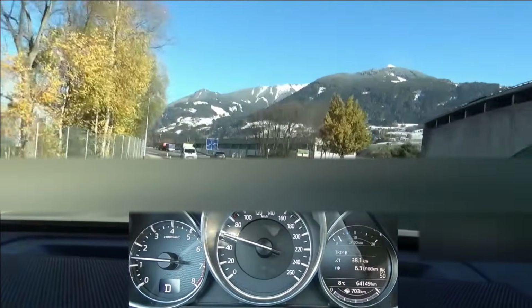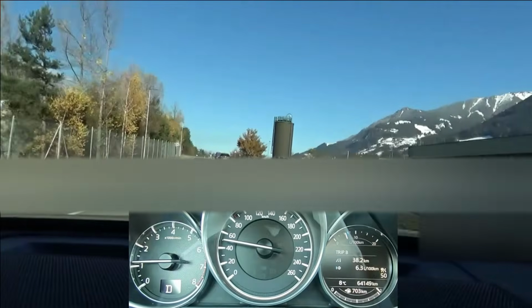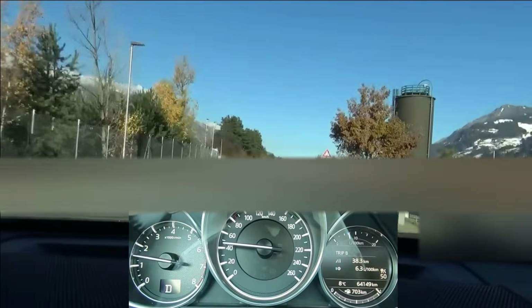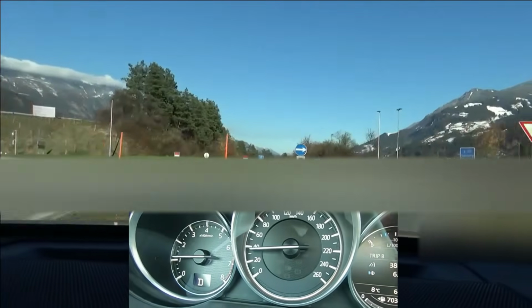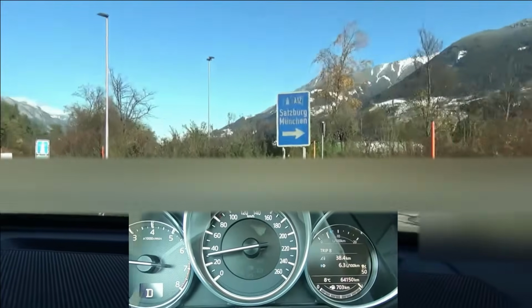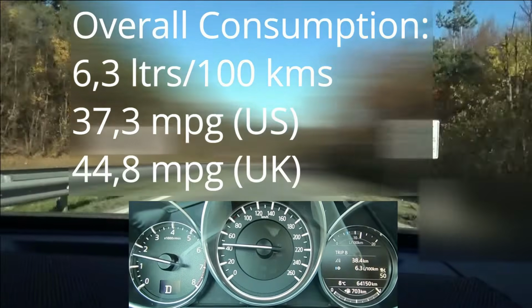You may have noticed that through those towns and villages, going 40 to 50 kilometers an hour, I kept the revs always down to 1200, 1500. Because there's no need. If you don't need the power, keep the revs down. And you notice that I barely go above 2000 RPMs because, as I just said, there's no need for it. So, end of country road section, 6.3 liters per 100 kilometers. Yeah, that's not too bad.